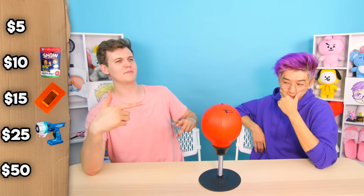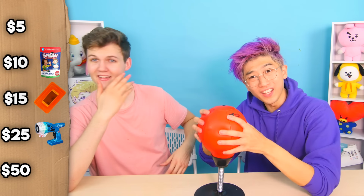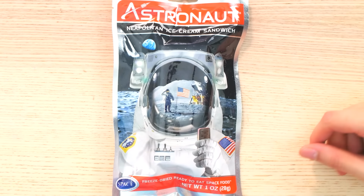How much do you think we paid for this table punching bag? It's pretty nice. It's high quality. It didn't really go anywhere. I feel like this is honestly $50. Just gonna lock in $50 on the punching bag, and we're gonna move on to the next dumb product right now, which is this astronaut ice cream sandwich. Wait, what? Okay, so this is actual food that astronauts eat in space.